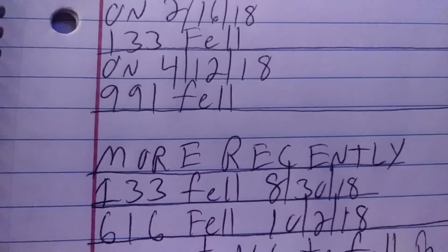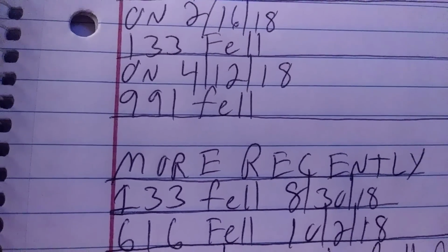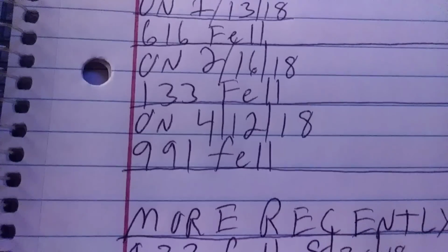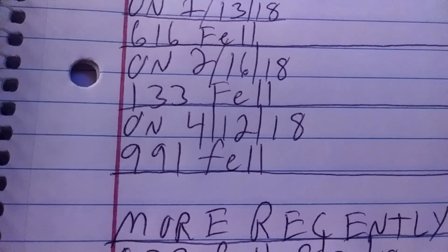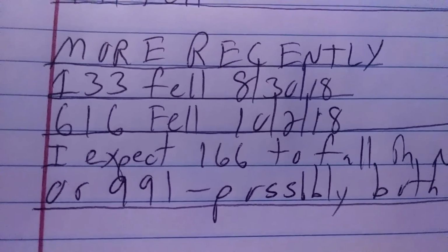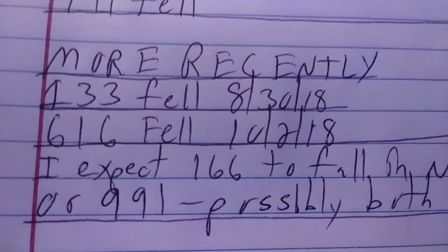Okay, so the reason you don't want to hold on longer than 2 to 3 months, depending upon what I showed you in the beginning, is that the next time that 133 fell was August 30th. So you would have been losing money in this case if you had held on to it longer than the 3-month mark or the 2-month mark. And then in this example, you had 616 fall on October 2nd. So again, it fell a little bit after a month.